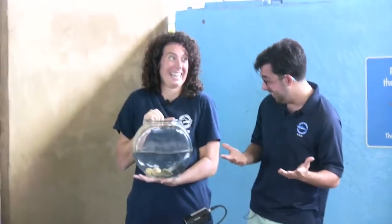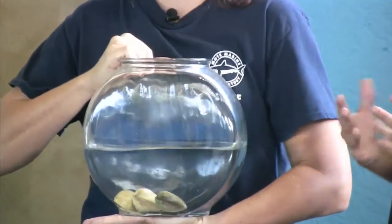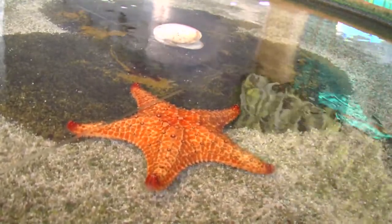Here we go. Look at that. What? They eat a lot. That's amazing. Yeah. So these clams actually clean this water. That's ridiculous. So this proves that this is science in action. Yep. This is what you do on a daily basis.